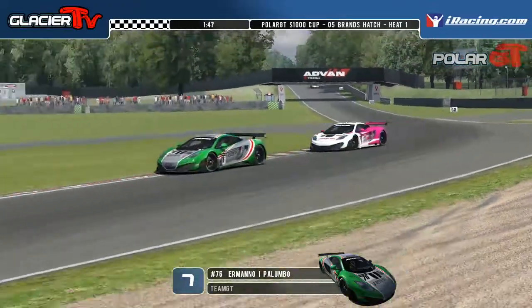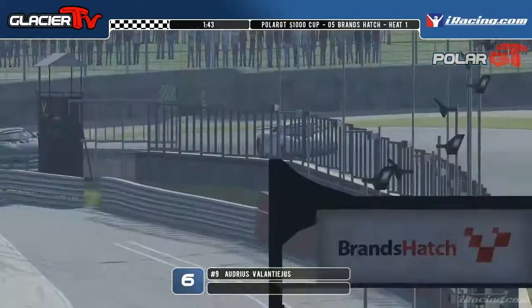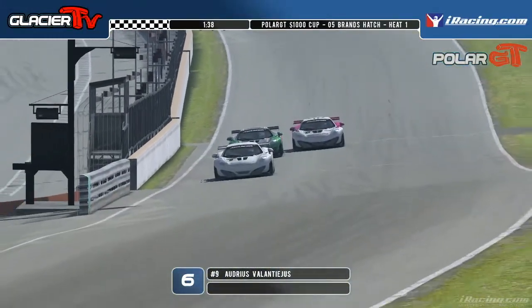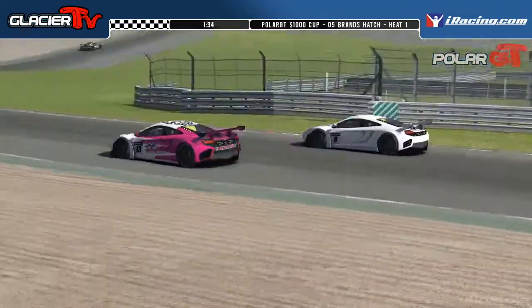Will Aloma be able to get past Palumbo? He's going to have a very last late dive there. He's going to try to get to the outside. Not going to be enough, I don't think. Not going to work. No. Not enough. Very close, though. Little slam on the axle, just trying to slow it down McLaren.